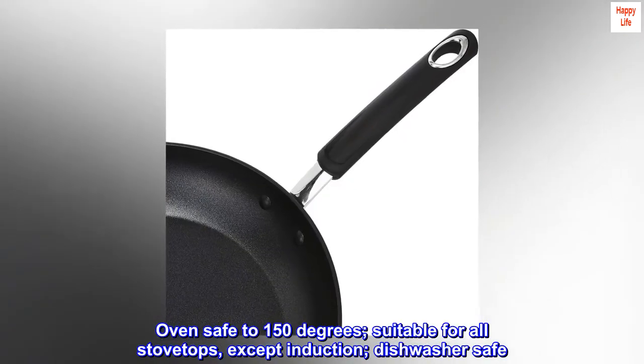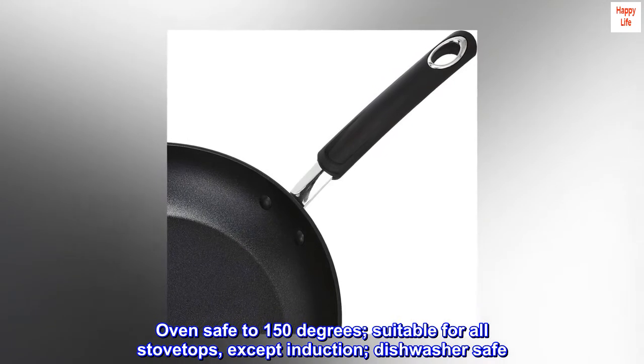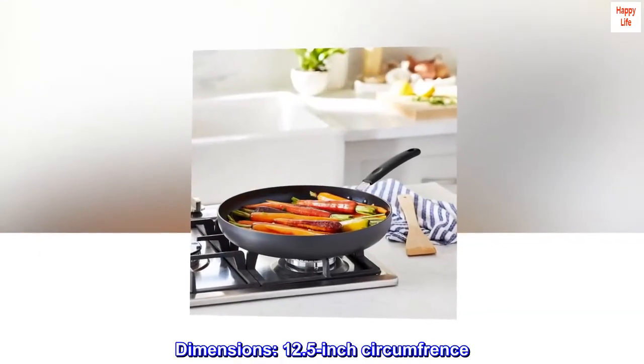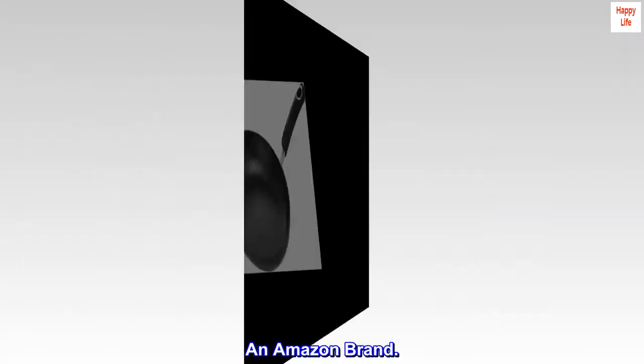Oven safe to 150 degrees, suitable for all stovetops except induction. Dishwasher safe. Dimensions: 12.5-inch circumference. An Amazon brand.